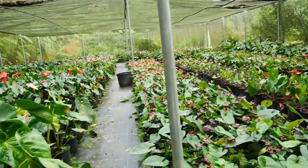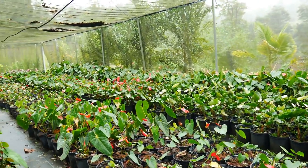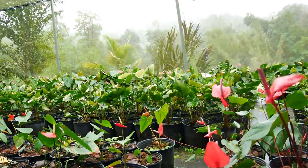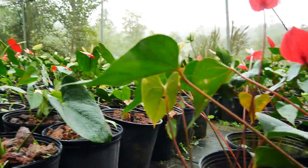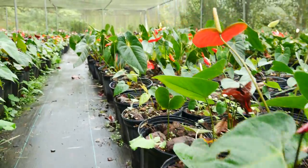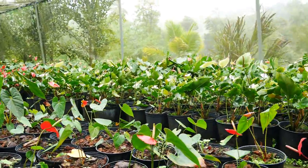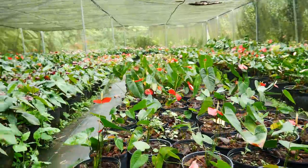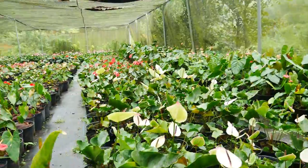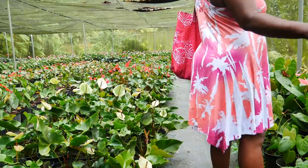Enjoying the rain. The more flowers you cut, the more production increases. Oh, really? It's like it loves it. It loves to give you its fruits. Yeah, so you keep cutting and you keep sending flowers. This is the regular one.